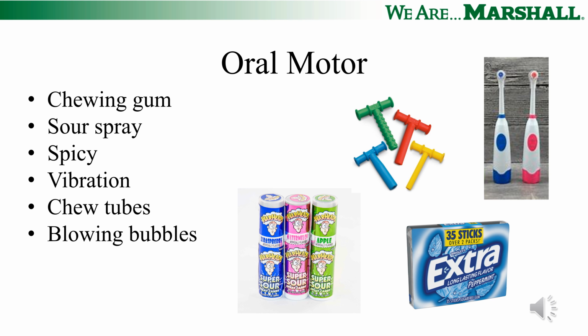Next are items to help meet oral motor needs. Oral sensory inputs such as biting, chewing, and sucking are one of the most effective ways to self-regulate. Here are a few examples of items you could use to safely meet oral sensory needs. First, chewing gum for older students, sour spray, spicy flavored items such as a Slim Jim or cinnamon candies, an electric toothbrush, chew tubes or chew jewelry, or blowing bubbles.